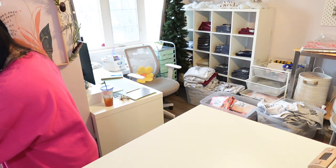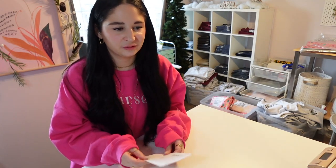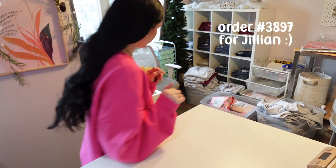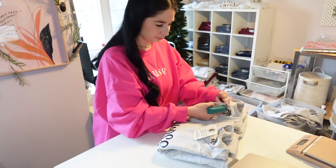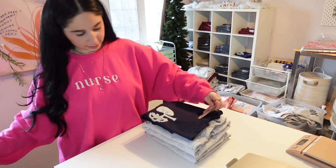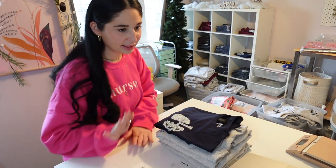Normally I have everything folded by now, but because all of these orders were already sold, I didn't want to make it a big deal to have everything folded. So I'm gonna pack up some orders on here with you guys. So this order is for Jillian. Jillian got a medium and a large festive nurse crew neck. And she also got a lungs t-shirt in a large. Tagging this. And then Jillian also got a metoprolol sticker and we have to get her a freebie.